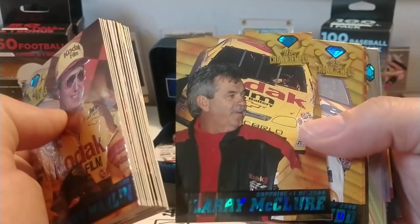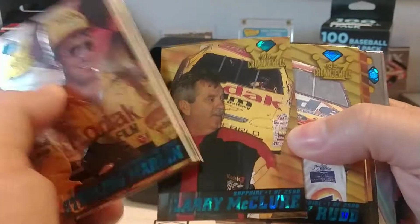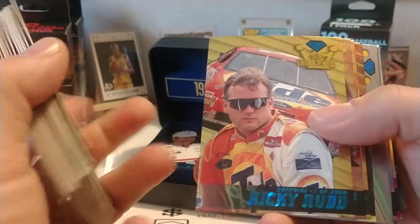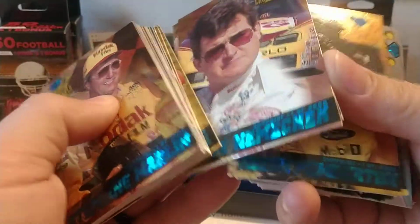They talk about their rise at Morgan McClure, their early years. Can't wait till they get into the Ernie Irvan, Sterling Marlin, and Bobby Hamilton years. That'll be a good listen. Ricky Rudd, owner-driver. There's Joe Nemechek again. And we are stuck a little bit.